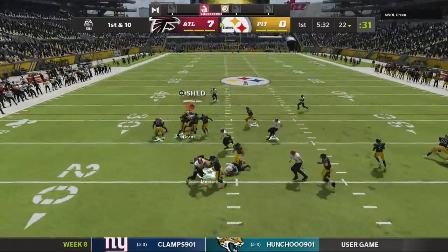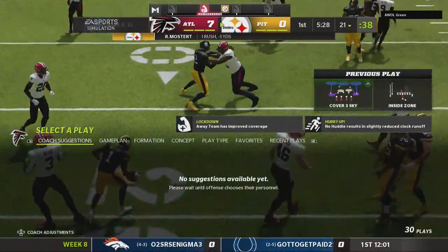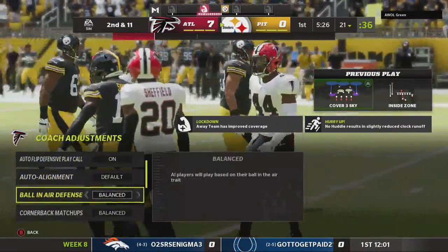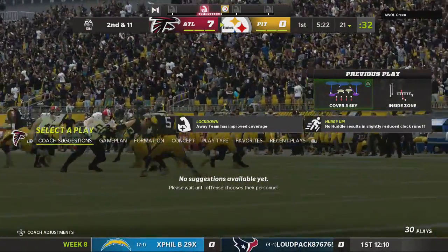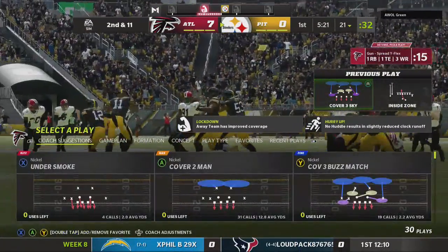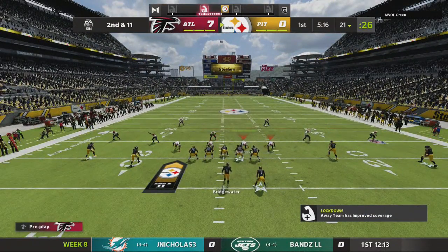They'll run for the first time with Raheem Mostert. And the reinforcements come in as they're going to stop him behind the line. Officially, it's a 1-yard loss. That's going to bring up 2nd and 11. Part of their struggles last week was getting these negative plays on 1st and 2nd down. That's something they have to be wary of as this game continues.